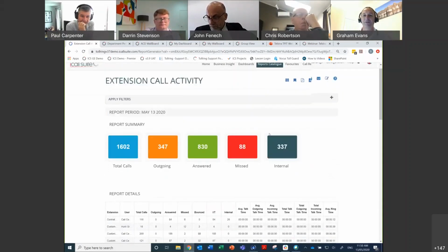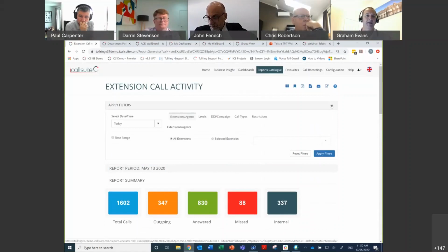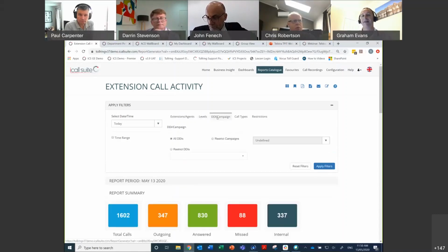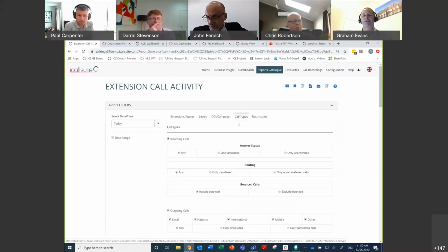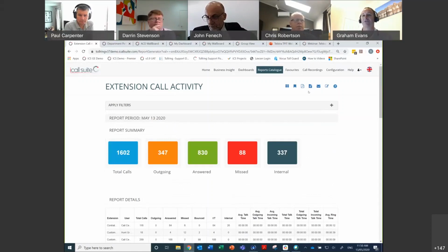So if I'm looking to drill down and compare performance of individuals across a team, I'm able to do so. What I wanted to quickly cover is that when you go into a report, there's a real ability to apply some filters. I can apply a time and date range filter. I can also start to drill down, as you can see there with the extensions, and select specific extensions. I can go down to department, cost centers, sites, or groups. If it's a campaign, I can choose campaigns. If I'm looking for call activity around a campaign, I can choose whether I want inbound or outbound calls, a set of restrictions there. So a number of filters can be applied to any of the reports to really customize the report to meet your requirements.